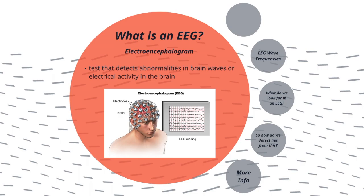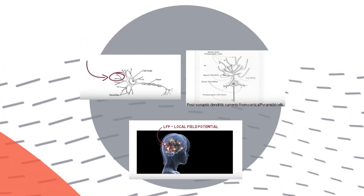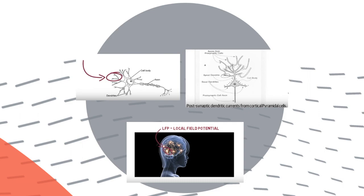Technically put, it records the postsynaptic dendritic currents from cortical pyramidal cells. An EEG cannot measure this activity from a sole neuron though, but can measure the activity of a group of neurons, or LFP, local field potential. This recording is done by placing small electrodes on the scalp through which we can read tiny electrical charges using an amplifier. It is able to provide active brain area information at even sub-second scales and is one of the fastest imaging technologies available to date.